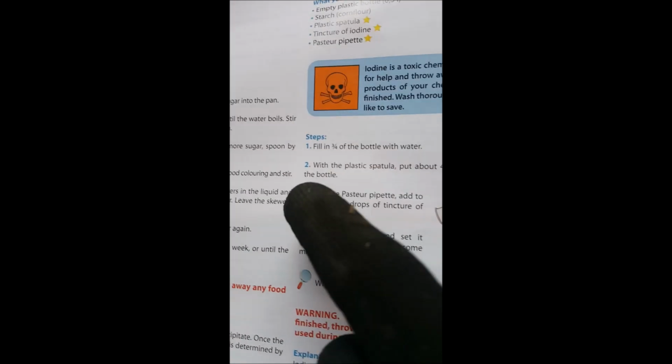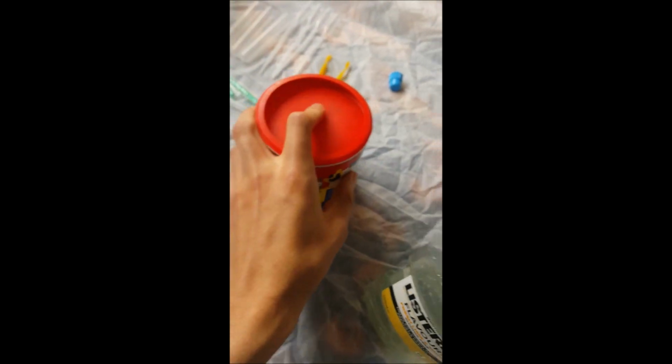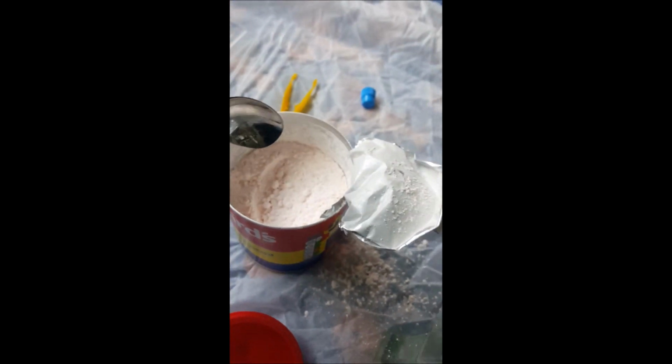Wait, hang on, I've skipped a step. With the plastic spatula, put about 4 spoons of corn flour inside the bottle. Got the corn flour right here. Okay, let's open it up. Open up the corn flour. And I got this... So, this is probably expired, but it's alright, it's okay. Right, so 4 spoonfuls, like so. There you go.